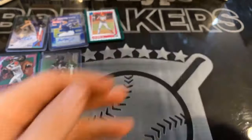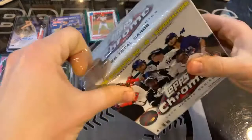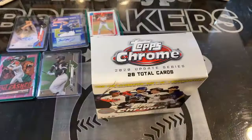All right, let's go to one of our last two Topps Chrome updates. We'll do this one, then we'll do one blaster, one mega, Donruss, our last Topps Chrome update mega, and then finish with Donruss mega. That's my plan for finishing off this break.